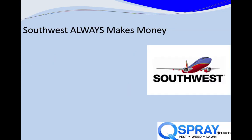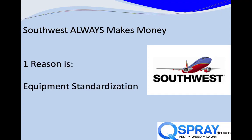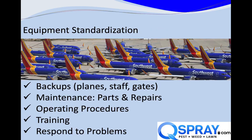So one of the things I think is critical is Southwest Airlines always seems to make money. Whether the economy is good, the economy is bad, whatever happens, they always make money, even though their competitors may be up or down or losing money. And one of the reasons they do this is because they rely on equipment standardization. All their planes are Boeing 737s. And think about how much easier this makes it.